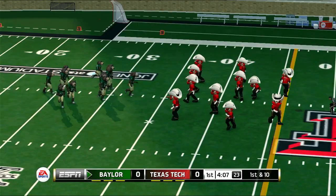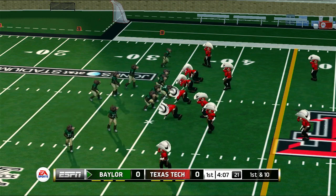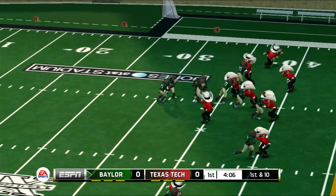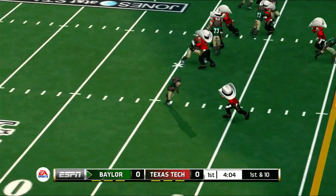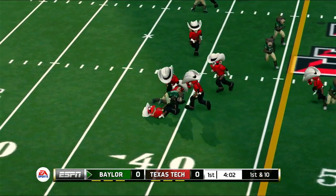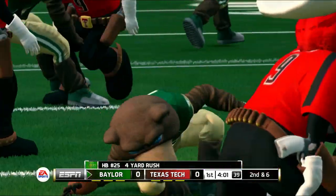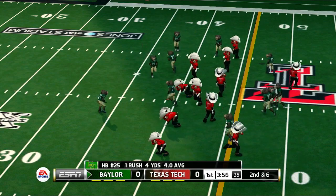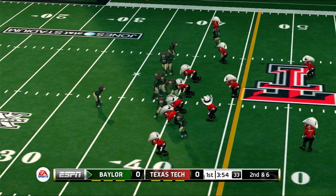From their own 35-yard line, first down. Here's a run. About 4 yards and a counter to the halfback. Makes it second and 6.